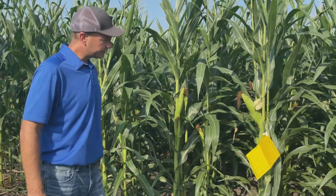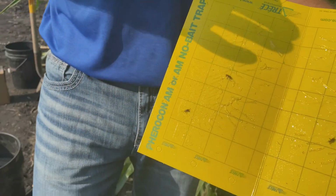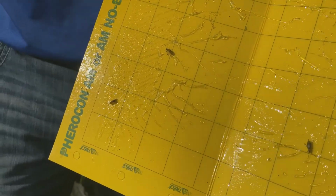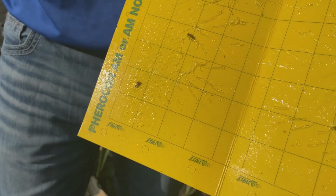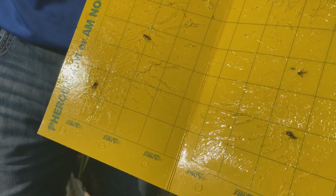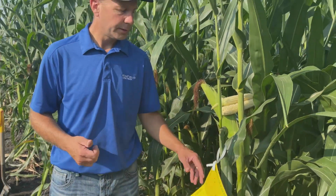The last topic today is what can you do about it. On this sticky trap that we just pulled out this morning, we stuck several corn rootworm adult beetles. These are all western corn rootworms on this location. The westerns are the yellow ones with the black stripes on the females, or a solid black shield on the male. In contrast, northern corn rootworms are a lime green color.